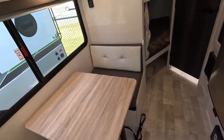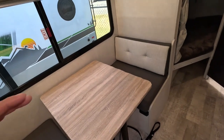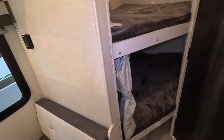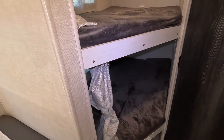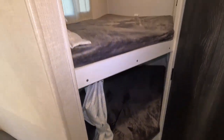And you get that, you don't have to worry about a dustpan or dumping it outside or whatever. The unit does have the 2 bunks in the rear corner. Now these are pretty much full-size beds. So these are 2 full-size beds pretending they're bunks. Best way to describe it.